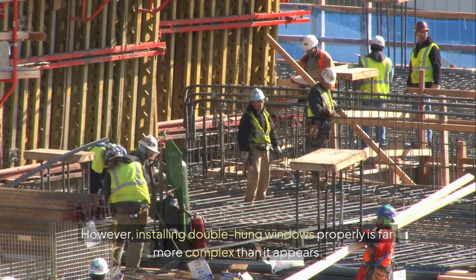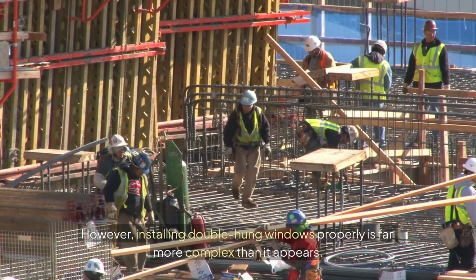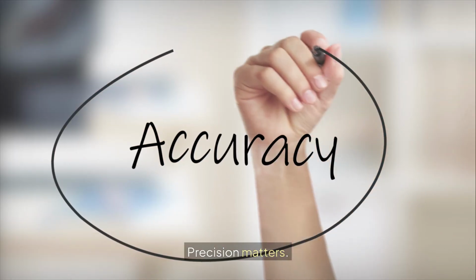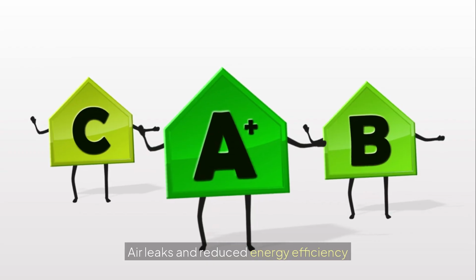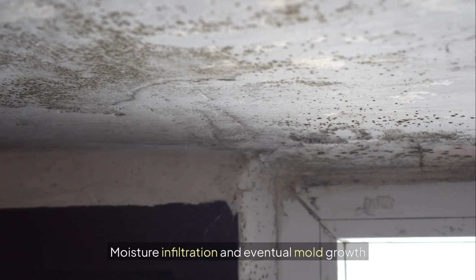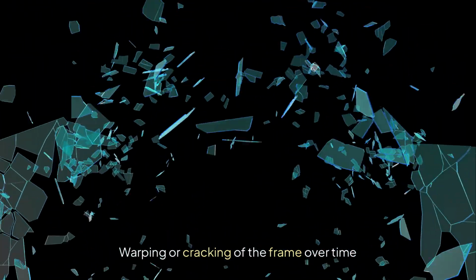However, installing double-hung windows properly is far more complex than it appears. Precision matters. Even the slightest misalignment can lead to air leaks and reduced energy efficiency, moisture infiltration, and eventual mold growth, difficulty opening or closing the sashes, and warping or cracking of the frame over time.